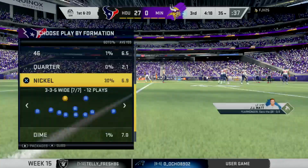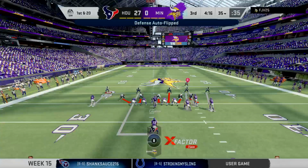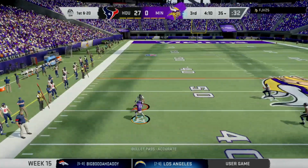Well, your QB's been sacked 4 times in the game already. And there's the holding call. And you know darn well the offensive line coach is frustrated and upset that he's been hit that many times already. He doesn't really care that they hold now. Just don't let him get hit anymore.